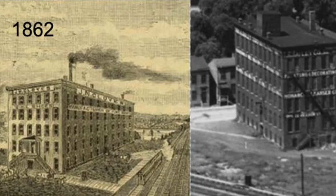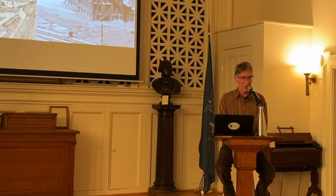1862, this is Mr. Cloyes. This is one that almost fell off the radar because this was a factory located on Meadow Street. Anybody know where that is? No, because it's not really there anymore.